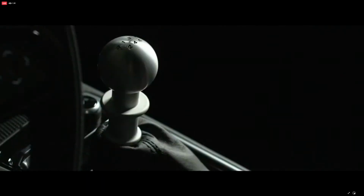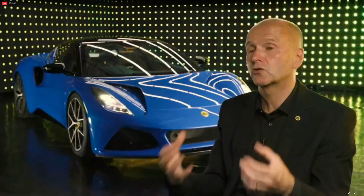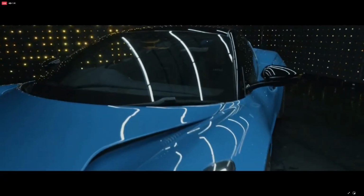This is an interior that feels extremely sporty, is intuitive to use, so if you want to drive the car with passion, it doesn't ask anything of you. And equally, if you just want to use it on a normal trip as well, it's a comfortable environment to be in.